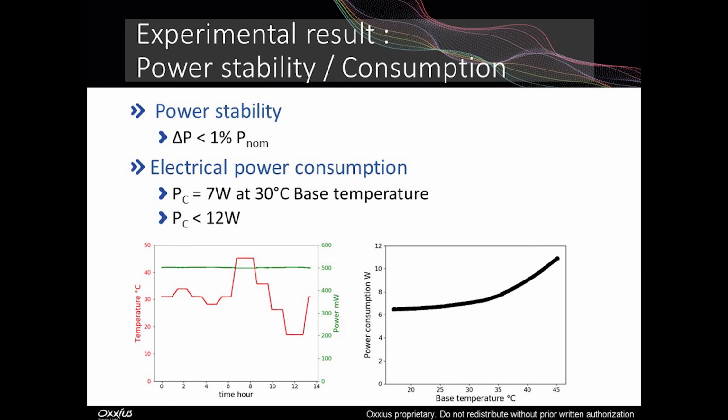This figure shows the result of our standard 13-hour stability test. Power stability was better than 1%, and wavelengths had not changed during the test. The second figure shows total electrical power consumption is around 7 watts at 30 degrees Celsius base temperature, and is under 12 watts at 45 degrees Celsius base temperature.